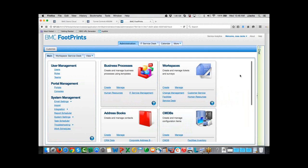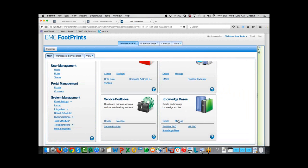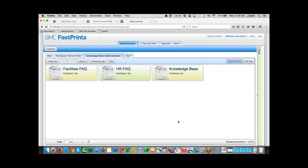The other part I wanted to quickly talk about is our knowledge bases. As you saw, we had the different knowledge bases. We had a facilities, we had a HR, we had our own knowledge base. We can have as many different knowledge bases as we want. The nice thing is if I'm in HR, I'm not going to see any facilities or IT knowledge-based articles when I do a search, and same with facilities. Unless you have a super user or a true help desk that answers most of those questions, you probably want them to see and be able to search on all of those.